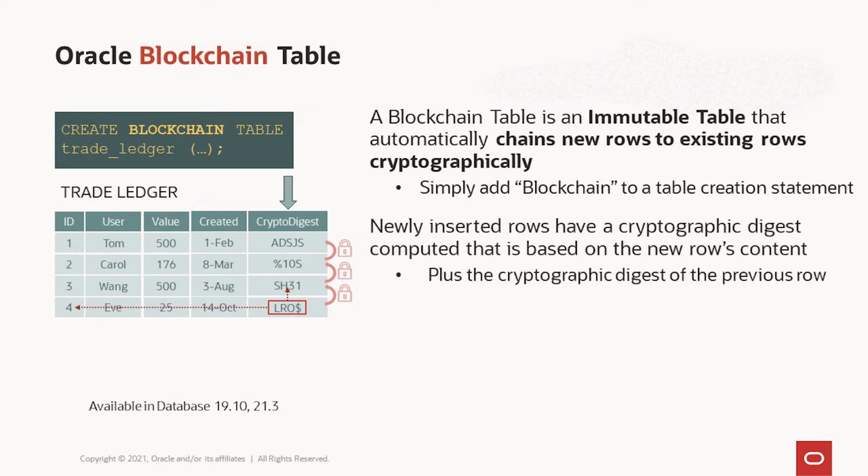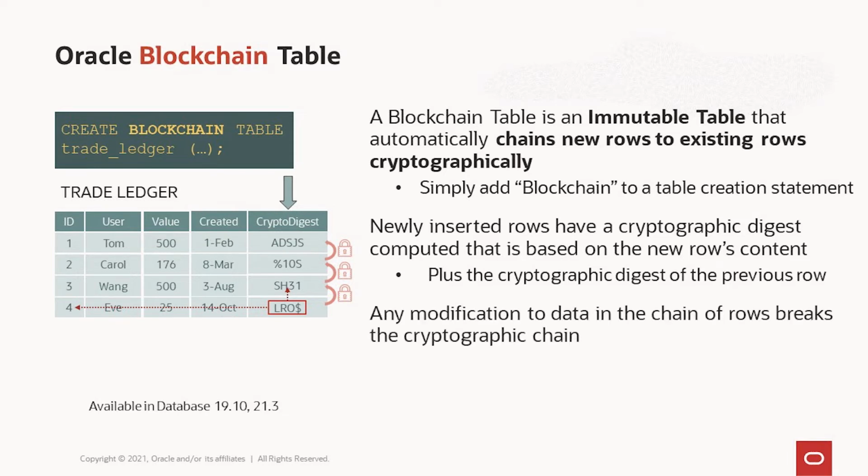So as rows are added, they have a cryptographic digest put into them that is computed from the new row plus the digest of the previous row, which is chained to all the previous rows. So any modification to data in the chain of rows breaks the cryptographic chain, and therefore you detect the change.